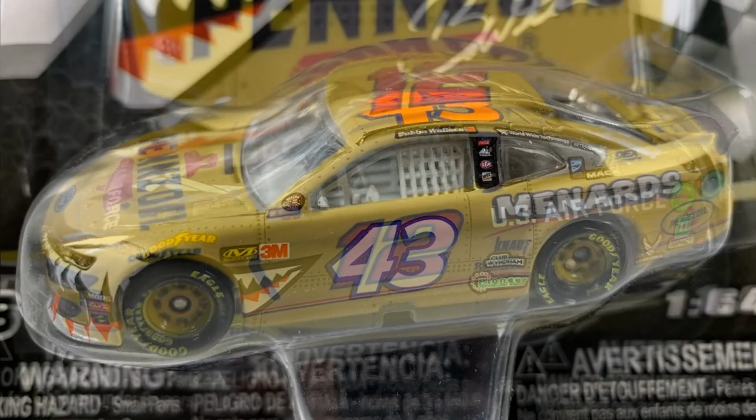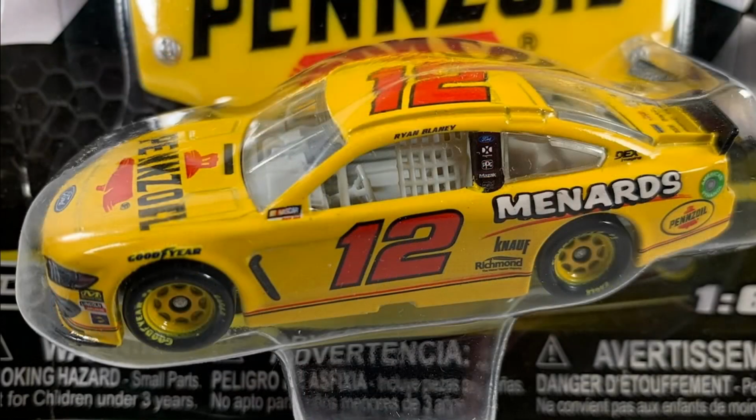Next up, this one I have been dying to get in the 1/64 scale, and I did pick up the 1/24 scale of this car at the Motorsports Show.